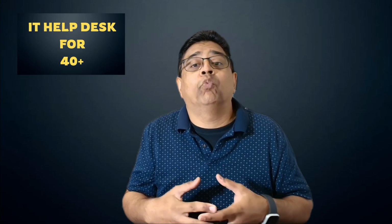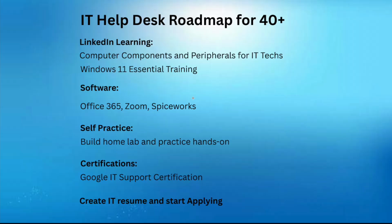Now let's talk about what happens after help desk, because here's the truth. Help desk is not the end of your IT journey. This is just the beginning. Once you've spent a year or two on the help desk side, you'll start to notice where your strength and interest lies. And that's when you can branch out into specialized areas of IT. Let me walk you through some of the areas you can specialize in after spending a couple of years in help desk. Let's go.